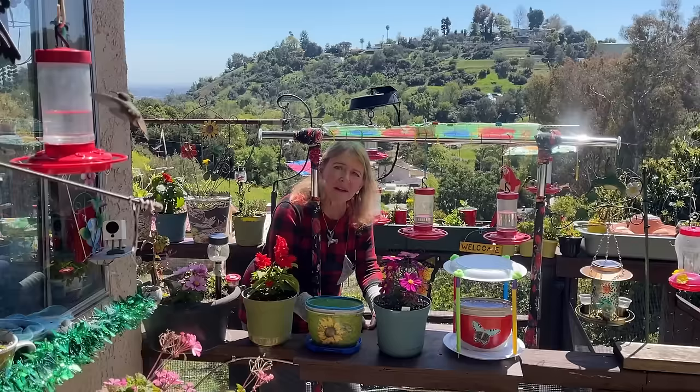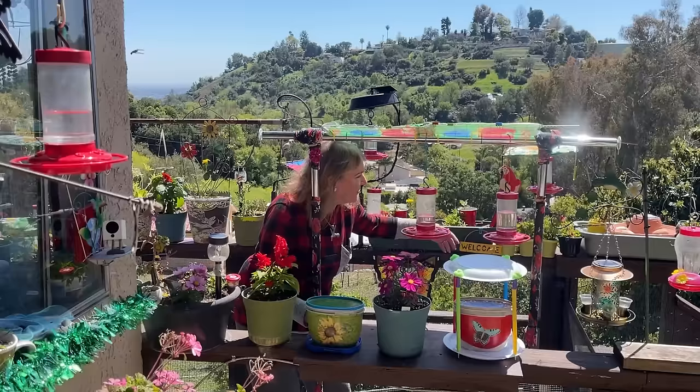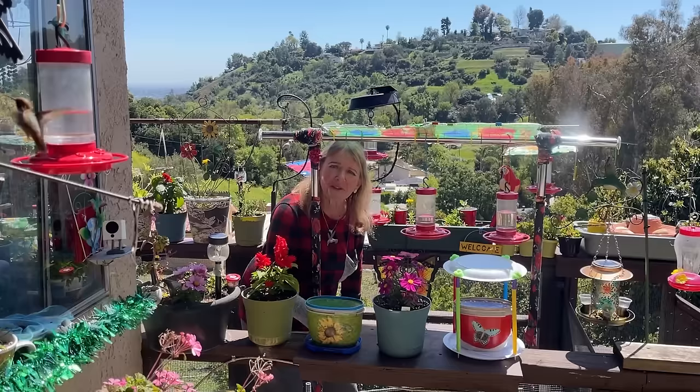So I'm going to keep going. I've got to go back to work. I've got to go do all those feeders down there. There's a few of those starting to empty. And as you can see, they're already empty. And I just filled this up 45 minutes ago. I went through and did them all. So I'm going back to work. Everybody have a wonderful day.